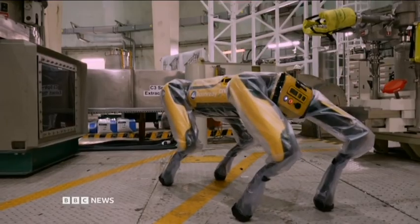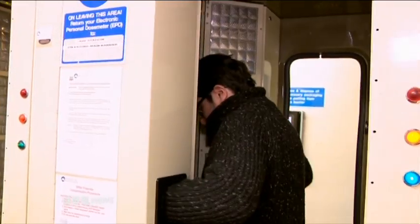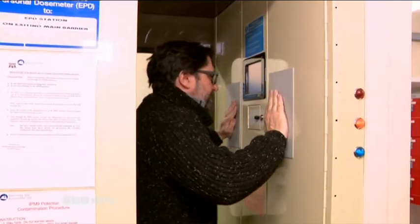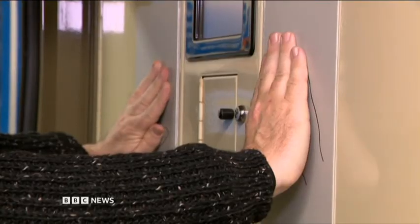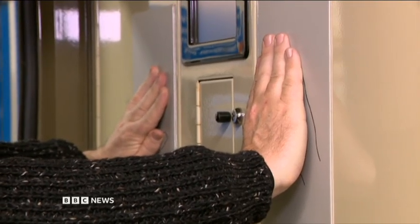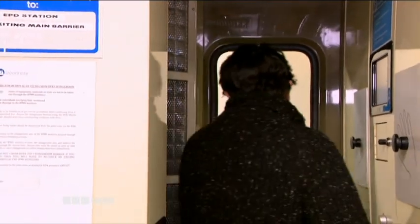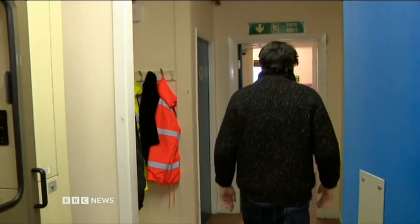Well, it's been a fascinating visit. When this place was built, it was pioneering nuclear technology, and now new technology is being used to help with the decommissioning and the cleanup. It's time to leave. But before I go, I have to make sure I don't take anything radioactive with me. Monitoring complete. All clear. Spotless, you might say.